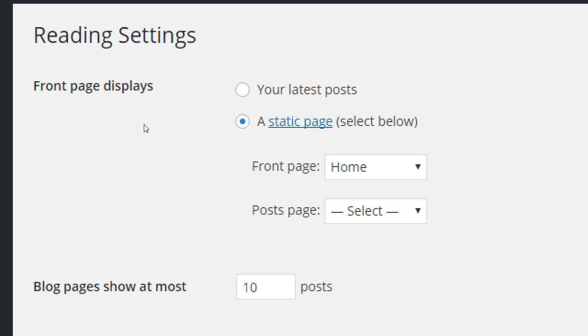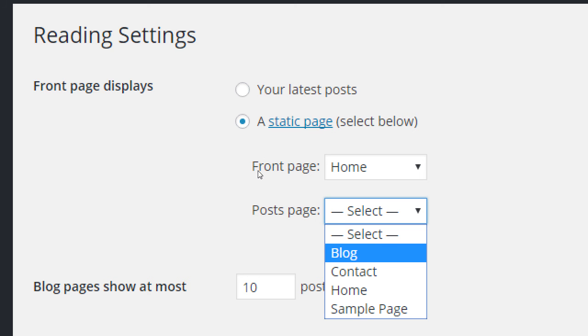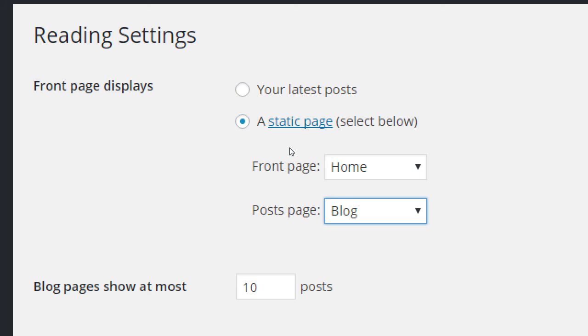Posts page. Set that placeholder as the blog page. So every new article written will automatically go to the posts page. That's what this is saying. On the front page of the site, display the home page. And then on the blog page, display every single new article. Hit save at the bottom.